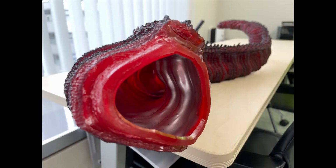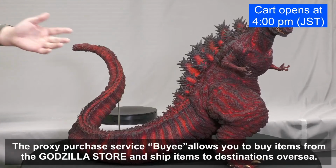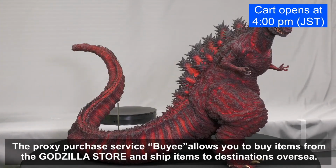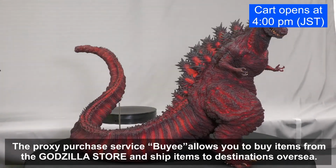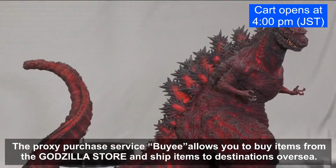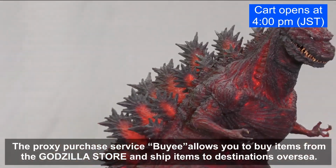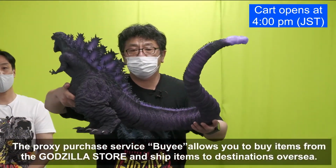Here's the inside. You can see the silver, but you can't quite see the paint, the clear, a little bit. It looks like X Plus decided to do the same sort of thing on their gigantic Shin Godzilla. I think it's a very good option for folks. And if you're in the U.S., you can actually buy it through Bandai, though it's very expensive.